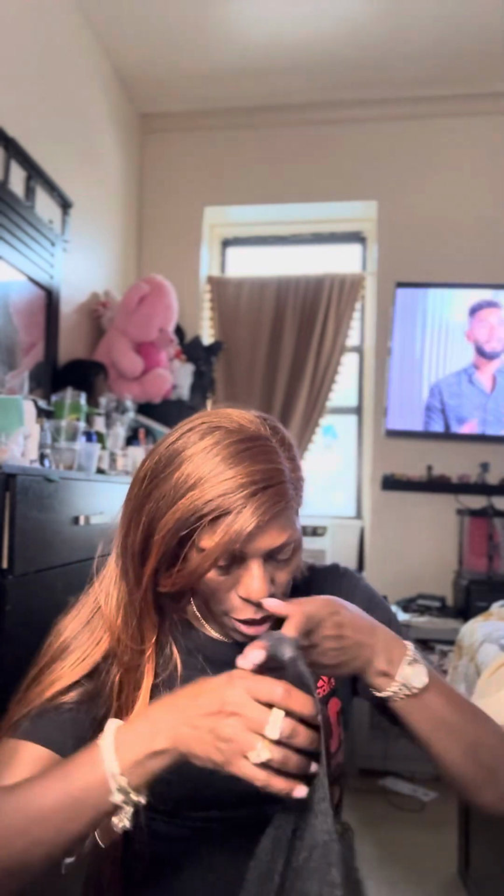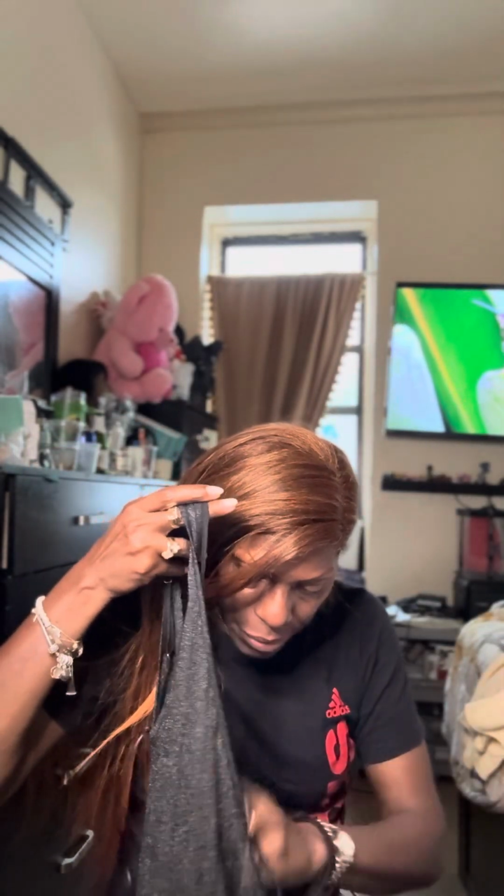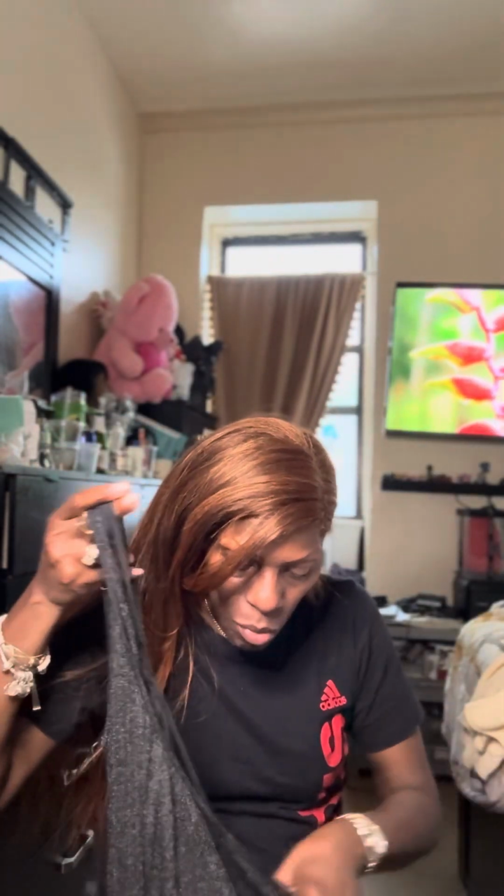Wrap back up. Okay, so this got kind of like a spark to it, like a glitter. I'm gonna put it that way. It looks like it has an inside slit. Somebody would probably wear it by itself, but I know it won't be me. I don't know how long it is. This is a large.